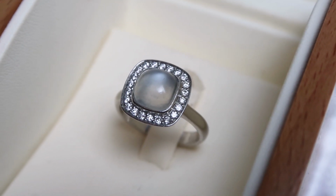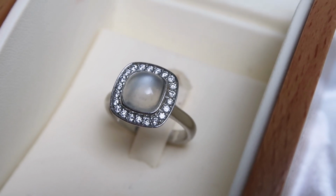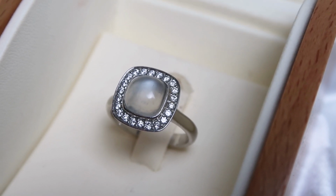So yeah, I could have picked out a watch, but I really wanted a ring, something that I could wear in years to come that would always be in style, always be something that I could wear on me, and it's just the most beautiful thing ever. I'm in love with it and I just think it's so special. I wanted to end on this ring because it is beautiful.